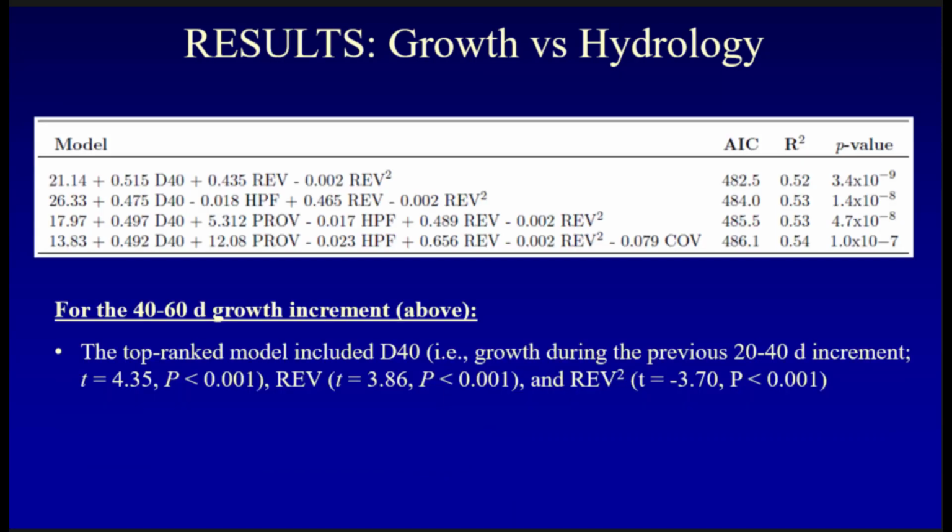If you take a look at the growth during the 40 to 60 day period, the top model, there was really only one of them, included D40. D40 is the growth in the previous period. Remember I said that growth in the 40 to 60 day period was not independent of growth in the previous period. So that was included in the model and came out highly significant. And then the number of reversals as a quadratic function also came up significant.